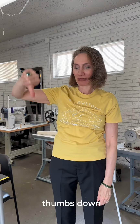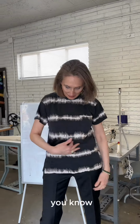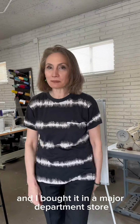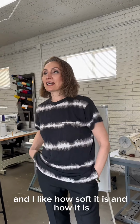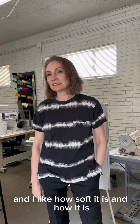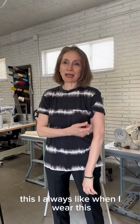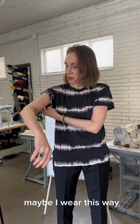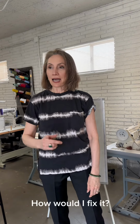Okay, thumbs down. I like this t-shirt because I like the tie-dye effect, and I bought it in a major department store. It was not so expensive, and I like how soft it is. But personally, this bothers me. Maybe I'll wear it this way. I don't have time to fix everything. How would I fix it?